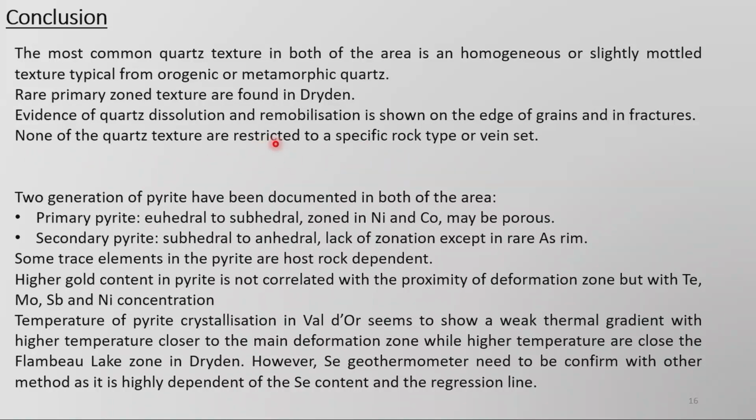For the pyrite, we have in the two areas primary pyrite and secondary pyrite. The primary pyrite is euhedral to subhedral, has a well-zoned nickel and cobalt zonation, and may be porous. The secondary pyrite is subhedral to anhedral, and lacks zonation. Some of the trace elements in the pyrite may be host rock dependent. The higher grade content of gold is not really related to the main fault zone, but more to the secondary place. However, tellurium, molybdenum, antimony, and nickel are.